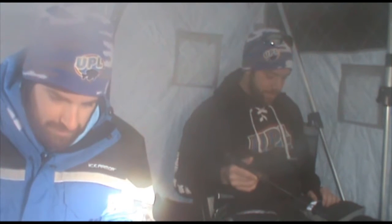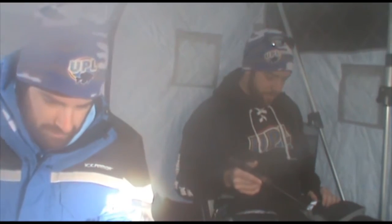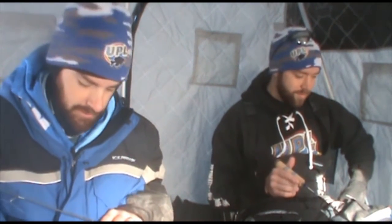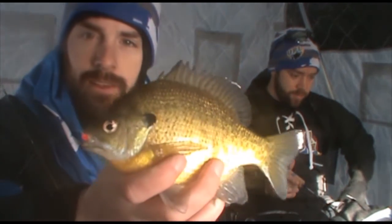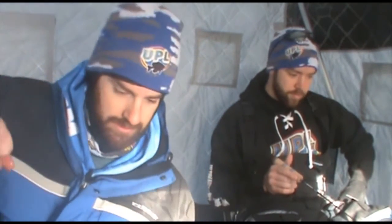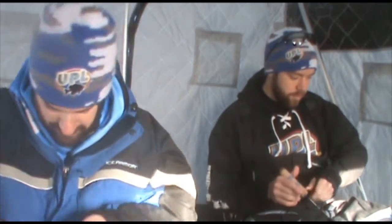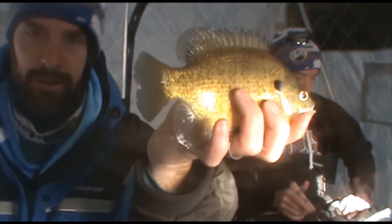We're fishing in the North Metro today, and we're getting into some nice bluegills this morning. Shut the camera off for a few minutes, and of course the fish start biting. This is what we're looking at today. 7 to 8 inch bluegills, perfect eating size. We're just getting enough for a little meal here. Nice eater bluegill.